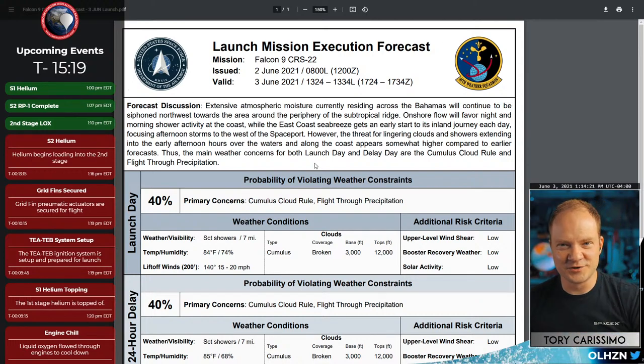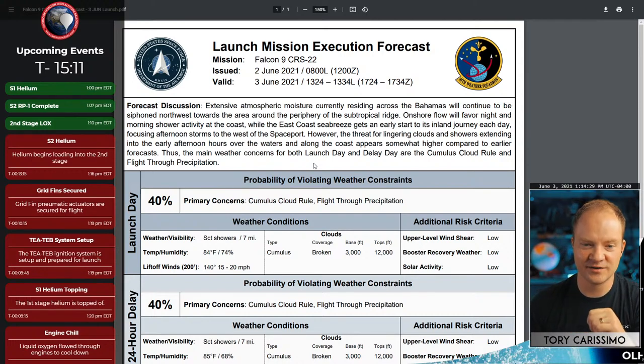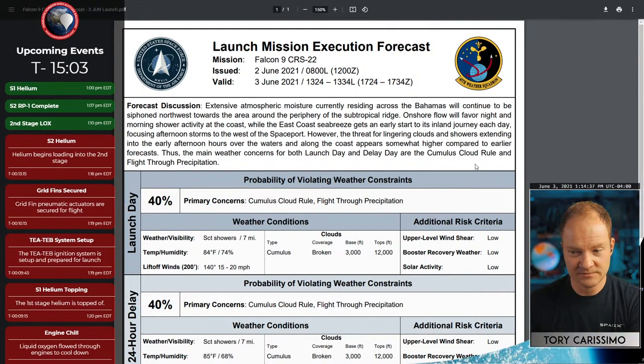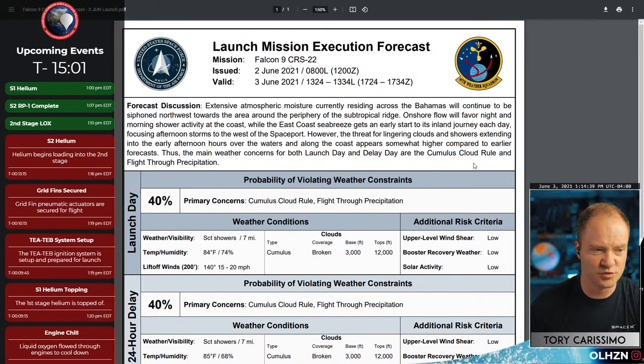They put out the mission execution forecast. They're calling for a 40% chance of violating launch conditions. Primary concerns would be cumulus clouds and flight through precipitation. So 40% no go, that would mean 60% go, which is pretty good. We've launched under these conditions, so not too bad there.